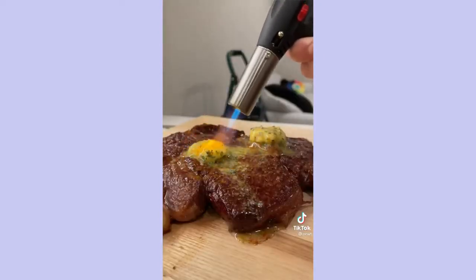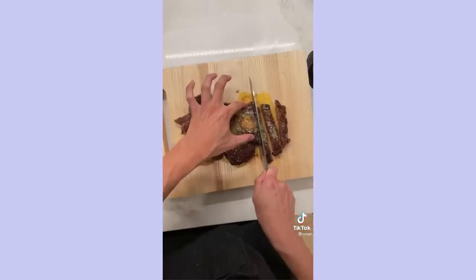Using a torch, melt that butter directly on top of your steak. And there you have it. Compound butter is the cheat code to making the best steak you've ever had.